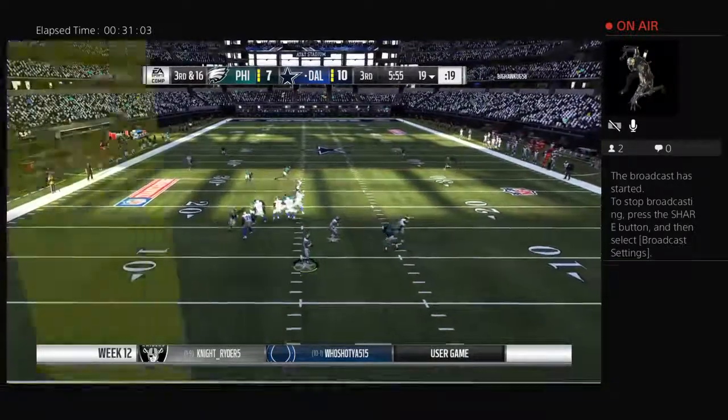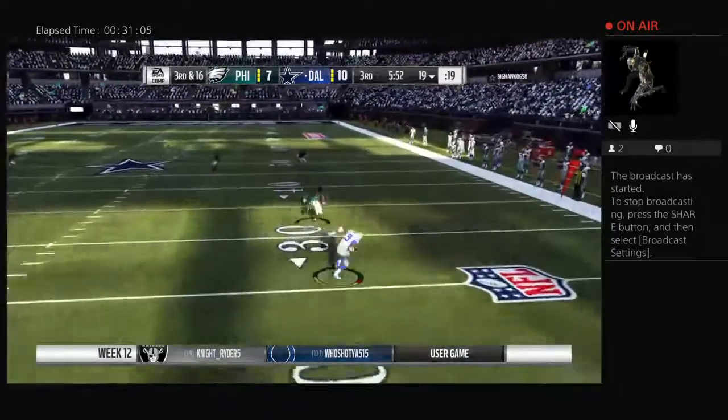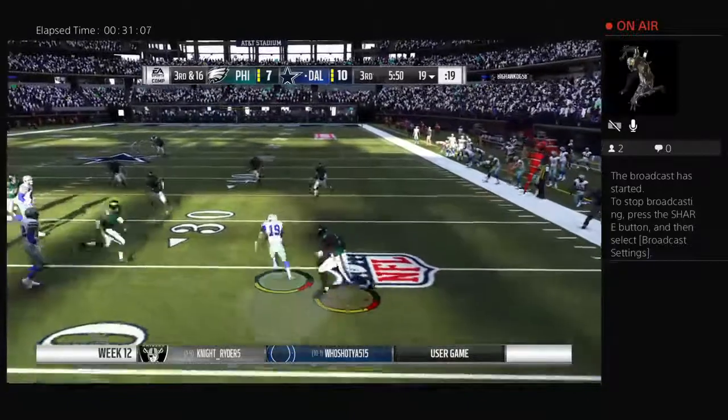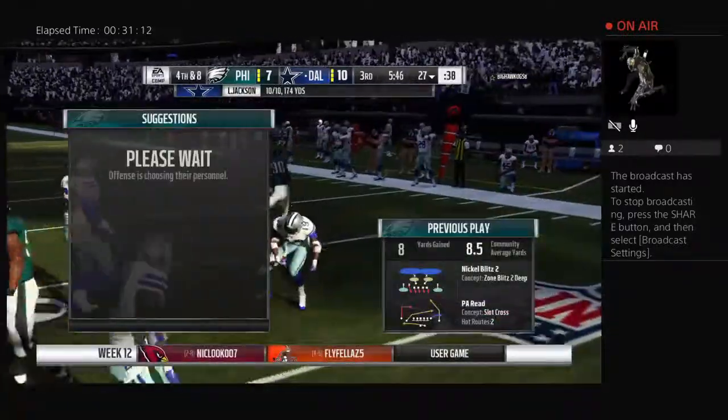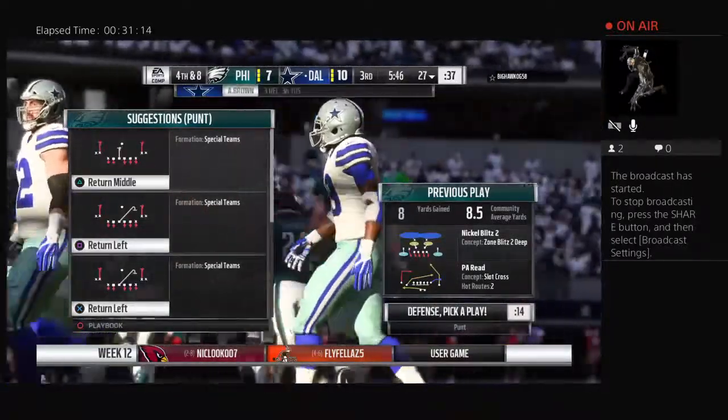Here's Jackson on 3rd and long. It's complete to Brown, right side. And they'll bring him down at the 27-yard line. It'll be a gain of 8, but it also leads to a 4th down.